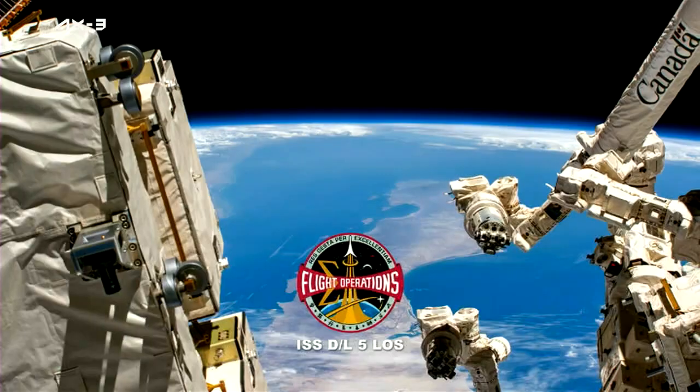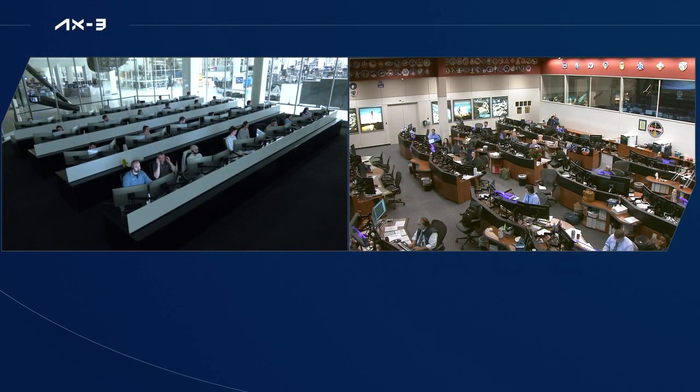Meters. Copy, 2. Loss of signal as expected. Dragon SpaceX, soft capture contact confirmed.